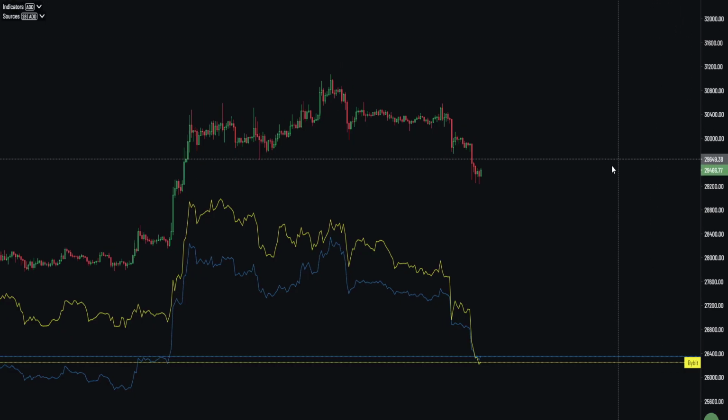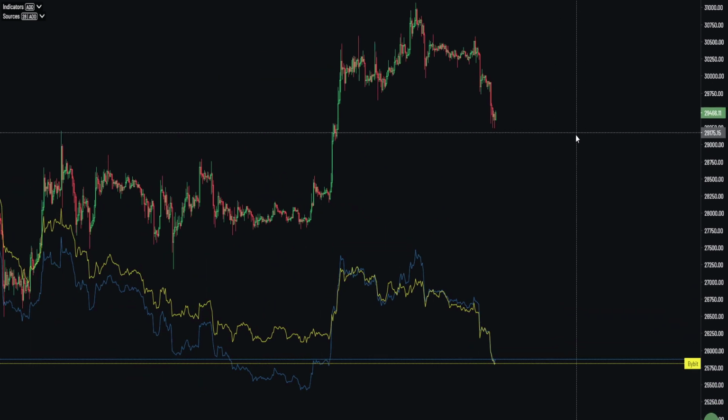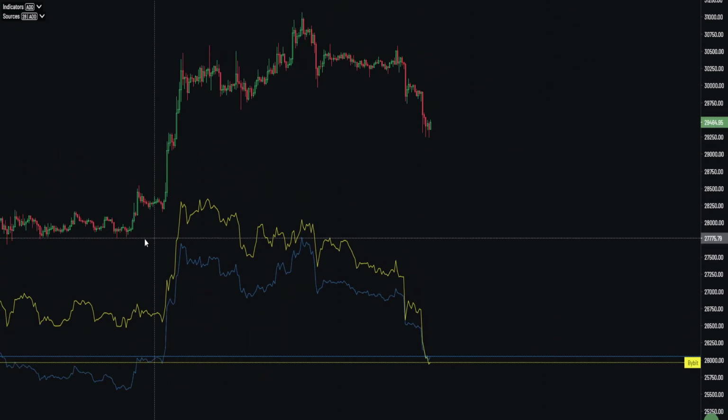I'm on the 1 hour for the CVD divergences, and if you look at the chart right now, you can already see that currently price is making a higher low, but on the CVD line, especially the yellow line one should look at, we are creating a lower low. So over here, this pivot has this low on the CVD line, and as you can see, the yellow line is currently below this part of the line. So we have a higher low in price, but we have a lower low in CVD, which is a bullish divergence.